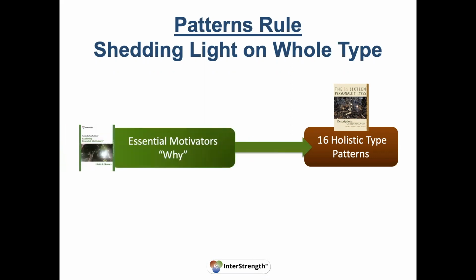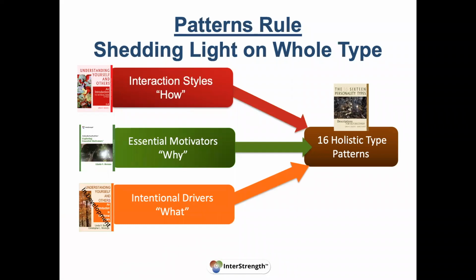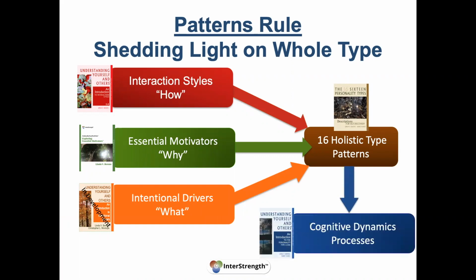This tells us why we do what we do. It is a very informative pattern, otherwise known as temperament. It's been based on descriptions of personality differences that go back centuries. And after that, we'll take a look at the Harmonizer Clarifier through the lens of the interaction styles, and then the intentional drivers. And once we've done those, we'll take a look at the cognitive dynamics that gives us information about the mental processes that we tend to use, that this pattern will prefer.